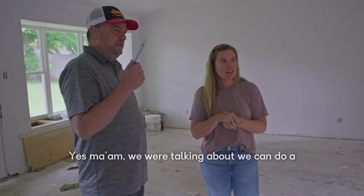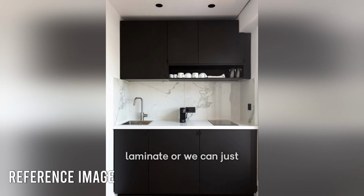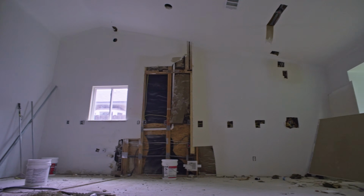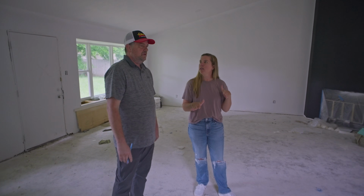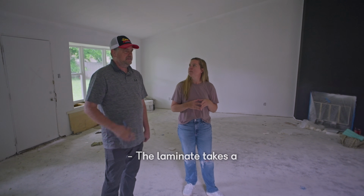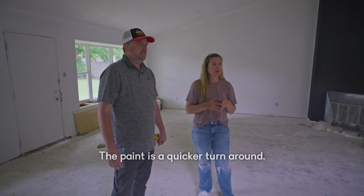Yes, ma'am. We were talking about how we either do a laminate or we can custom paint the cabinets, if you're looking for that flat front matte. Exactly. Okay, cool. Is there a price difference between those two? Yes, but more so it's timing. The laminate takes a little bit longer, versus the paint, which is a quick turn.